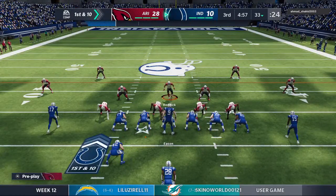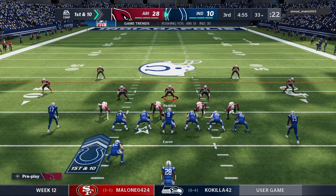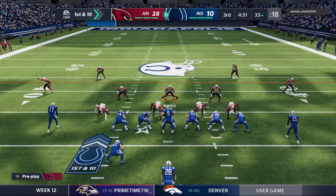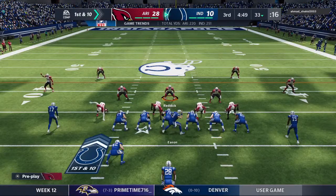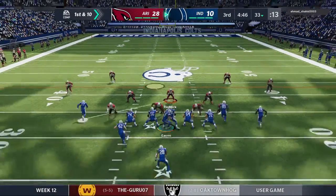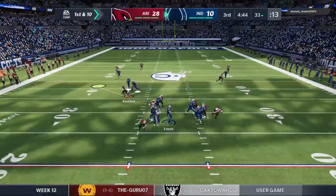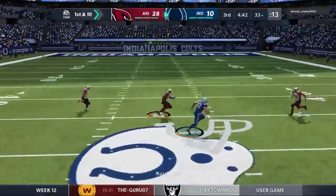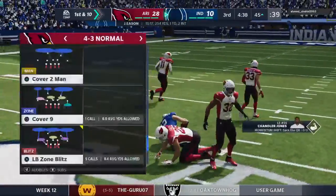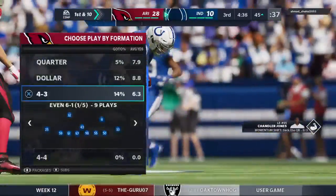Here we go, D. Get off the field. Max 43. Max 43. 60 Bison. 60 Bison. Buffalo 18. Check nickel, nickel, nickel. 43 is the mic. On 1st and 10, Eason. Over the middle, complete. That's back. And he's taken down right at the 45-yard line.